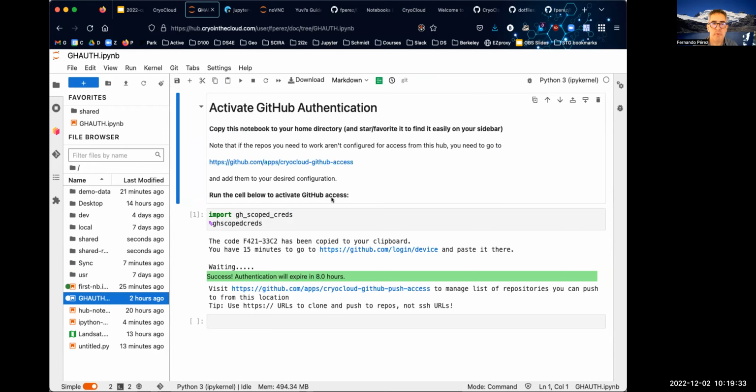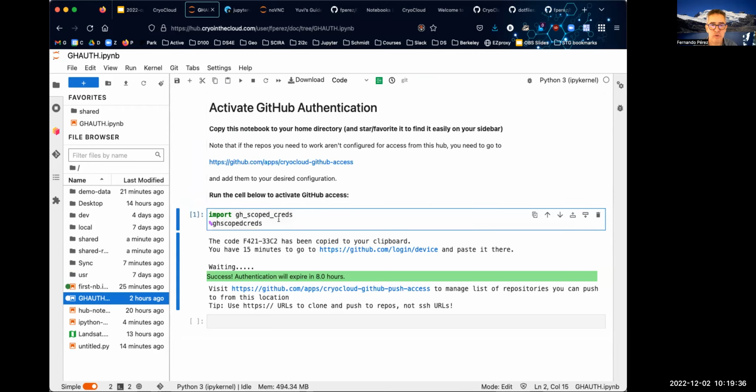So this notebook, all you have to do is run this one cell. And what it does is it creates a tunnel between the hub and GitHub that is authenticated. Once you authorize it for your user, it creates an authenticated tunnel between the hub and GitHub that allows you to push and pull for 8 hours.